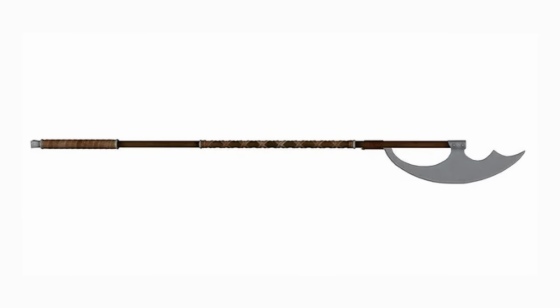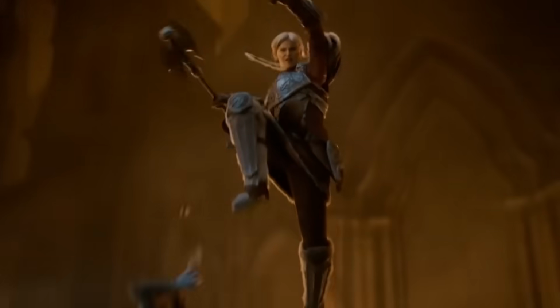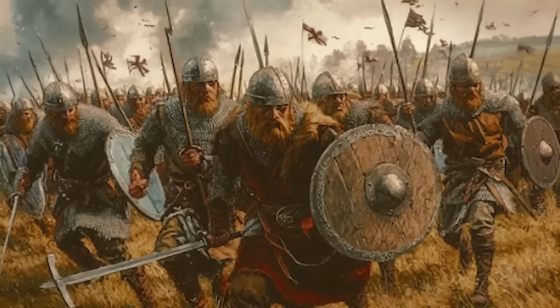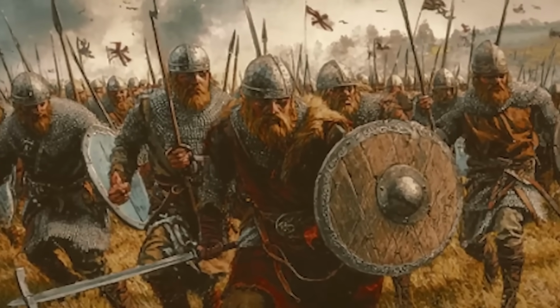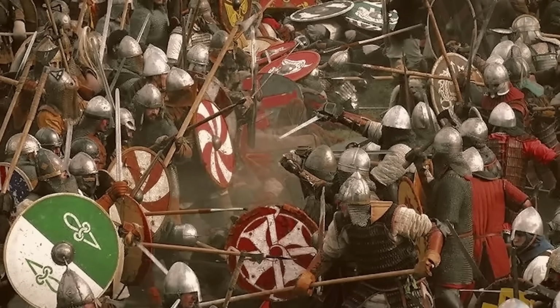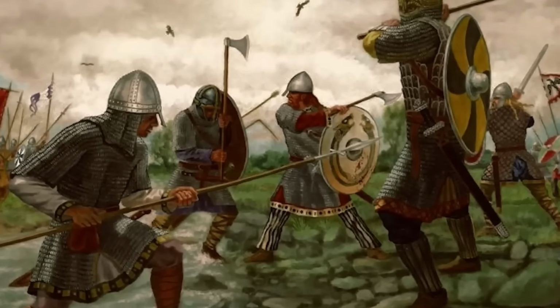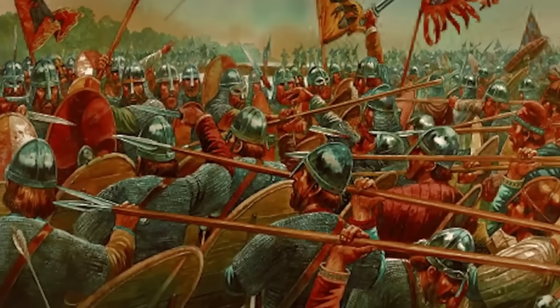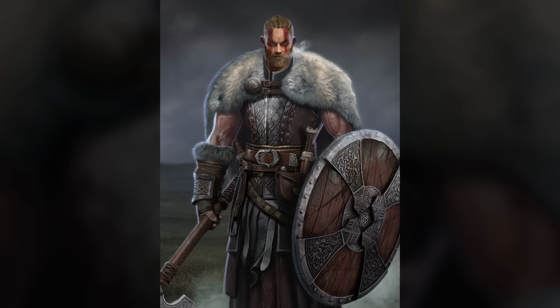What separated the kestja from other polearms was its substantial heft. Contemporary accounts suggest it required significant strength to wield effectively, but rewarded that strength with devastating impact. The substantial blade could deliver powerful chopping blows capable of shearing through shields, while the point maintained the thrusting capability essential for formation fighting. The sagas frequently mention the kestja in the hands of elite warriors and chieftains.